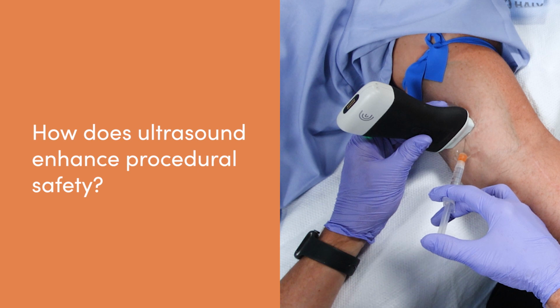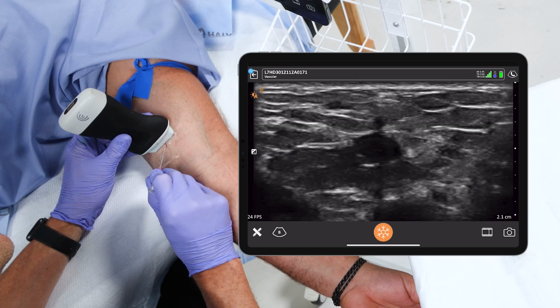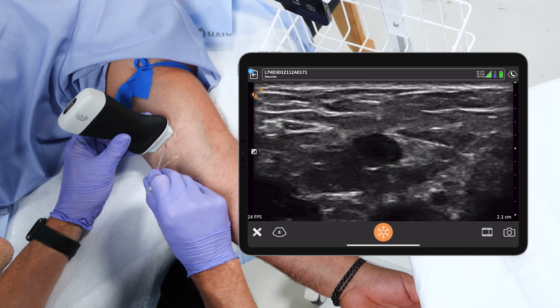I practice in an area of the country where we have a lot of challenging patients, whether it's their body habitus, their pre-existing illnesses, previous surgical procedures, etc. And without a doubt, ultrasound has become really the second most important procedure that we do as emergency physicians. I mean, I would still say number one is airway. You know, you have to be able to do that. But getting vascular access, particularly peripheral vascular access, is important.